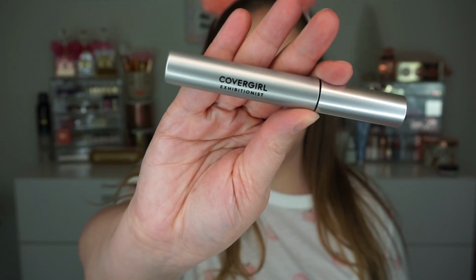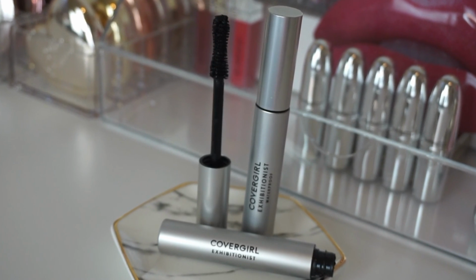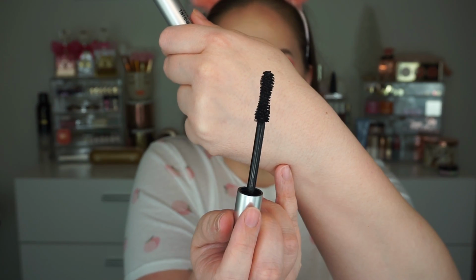So I got a little package from CoverGirl as well, and they sent their little mascara. So this had their new Exhibitionist mascara and the waterproof version as well. I'm going to be trying just the original formula today. It's got like the little hourglass brush, like Better Than Sex. I actually really like this style of brush too.